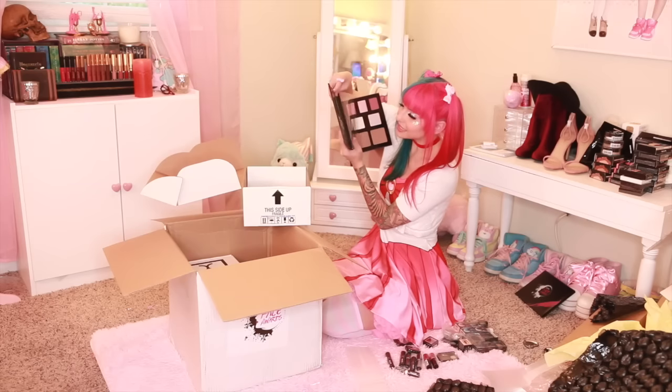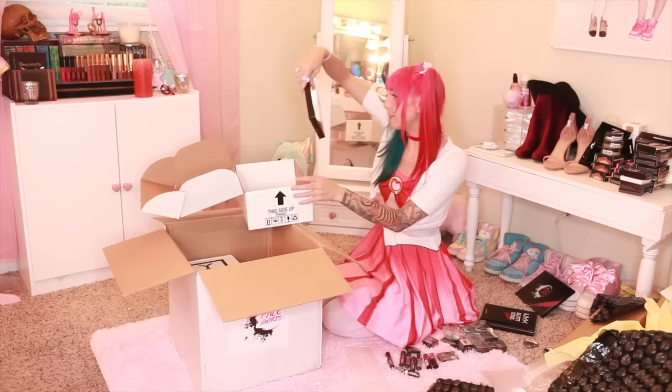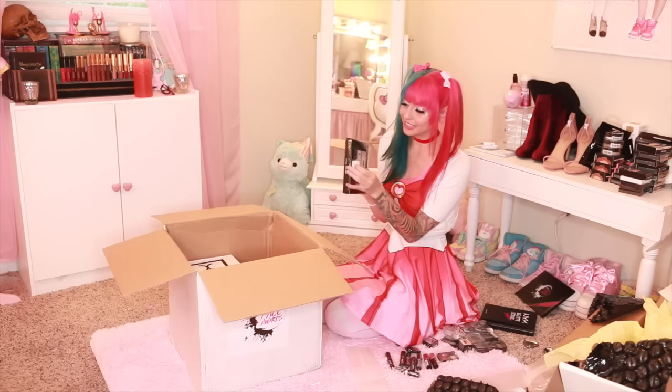And then we have a mirror on this side. This is awesome. Thank you, NYX, the Beauty School Dropout Graduate Palette. And we have another folding mirror. We got one of these last time, and I've been using it every day since. I was actually talking in my live stream about how much I love this mirror.